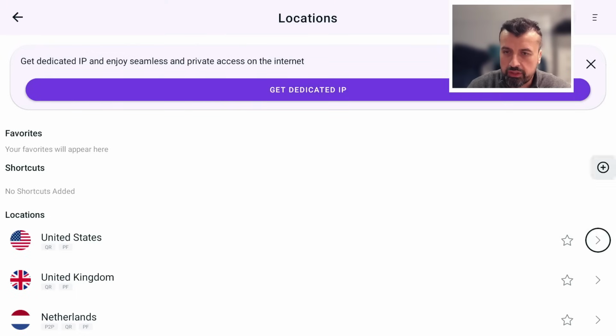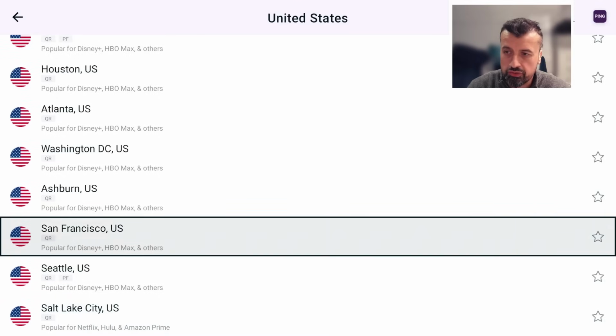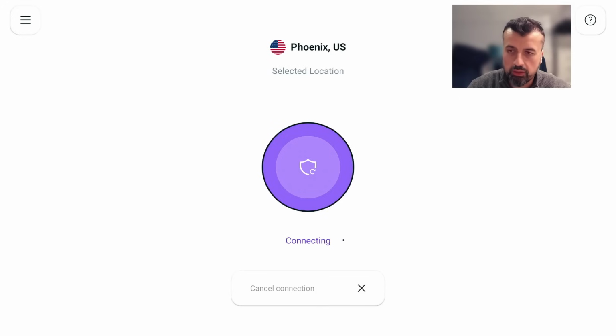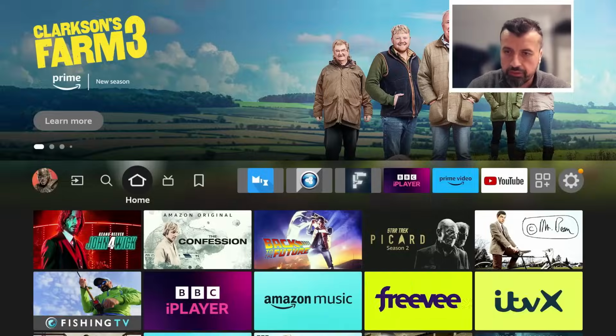But let's say, for example, I'm interested in USA because I'm trying to access some USA content. I can click on the arrow here. And you can see, guys, just lots and lots of locations to click on. And you can see, for example, this location here will give you access to Disney Plus, HBO Max, and others. This one here, for example, is popular for Netflix and Amazon Prime. Let's try that out. So if I now click on that, that should now make a connection. My virtual location will now be changed to Phoenix, USA. Let's now press the home button. Let's see the direct implications of that.